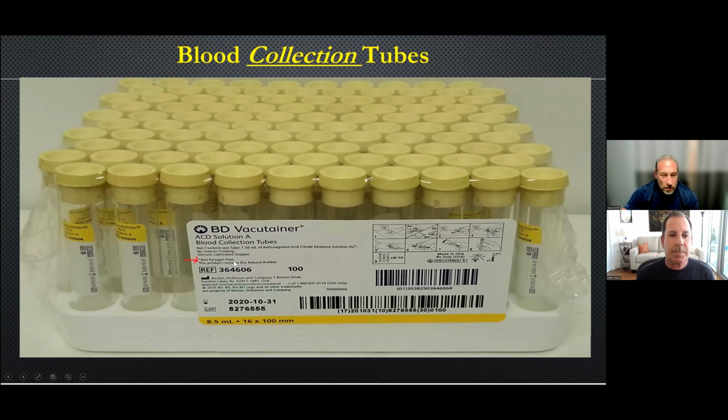Any tube you buy that has pyrogens will have this warning on here, which basically means do not re-inject into the human body. But you can see it's real small. Most people don't know that. So that's why it's not a good idea to use any of these blood collection tubes. You want to make sure you're using tubes that were designed for re-injection. Obviously, they're more expensive, but they're safer for use.